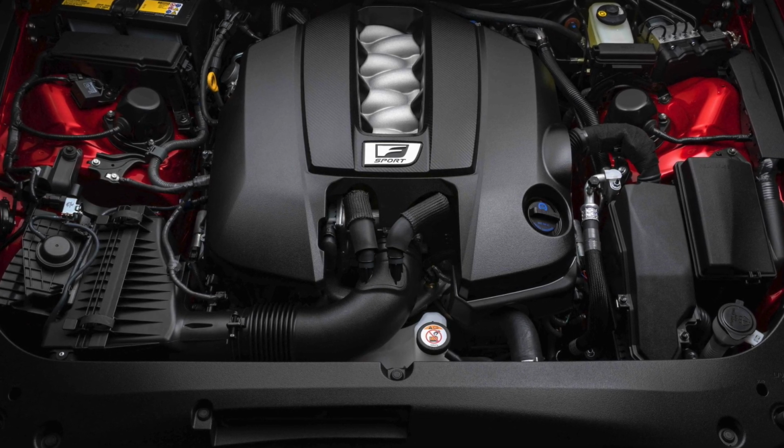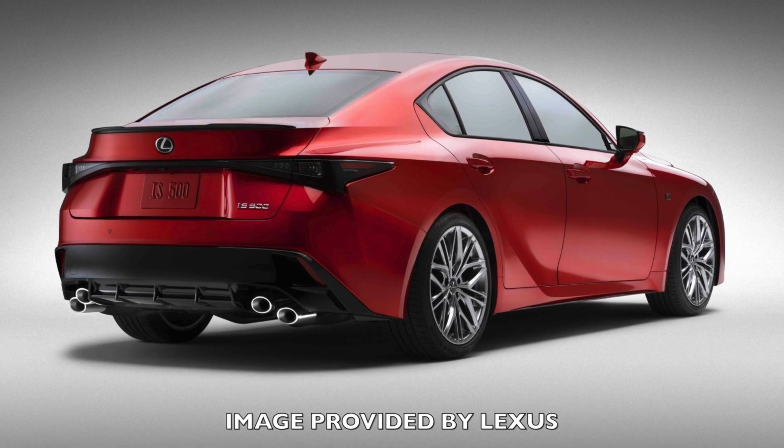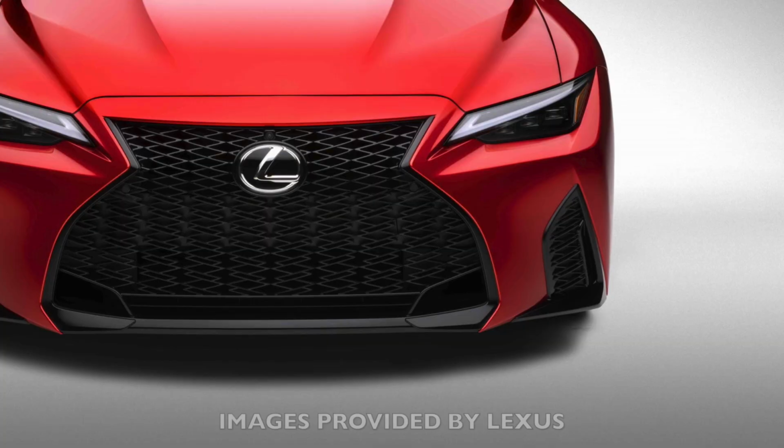Looks, yes. Interior, yes. Great engine, oh, hell yes. And the handling to back it up. I cannot wait for this vehicle to come on sale. Lexus is saying somewhere late fall 2021. It cannot get here soon enough because I'm in love with this car. I can't wait to see it.